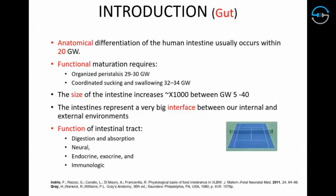So to start with, anatomical differentiation of the human intestines usually occurs within the 20th gestation week. The functional maturation requires two things: the organized movement, which usually happens at 29 to 30 weeks of gestation, and the coordinated sucking and swallowing that will happen a little bit later, at 32 to 34 weeks of gestation. The size of the intestine increases drastically between week 5 and 40, around 1,000 times. It's huge. And the intestines represent a very big interface between our internal and external environment.